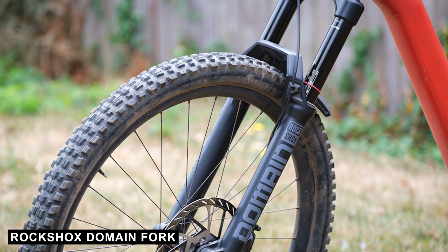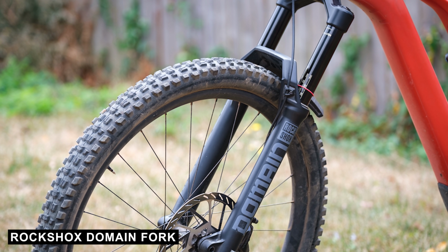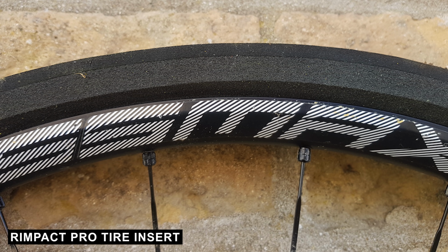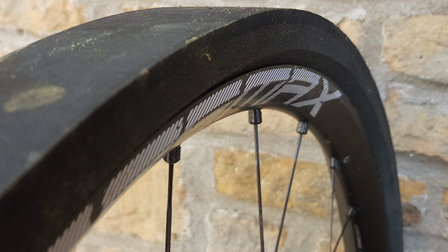Well, our first nomination is the brand new ROCKSHOX Domain fork. Now this fork, which retails for $550, as Mike Kasma put it, is free from many of the traits that would make you think it is a budget fork, which sounds pretty good for value. Our next nominee, it's RIMPACT's Pro Tire Insert. In our group test earlier this year, we found that the RIMPACT insert worked amazingly well. And not only is it lighter than some of the others, it also costs less. And that's a combo it's hard to beat.